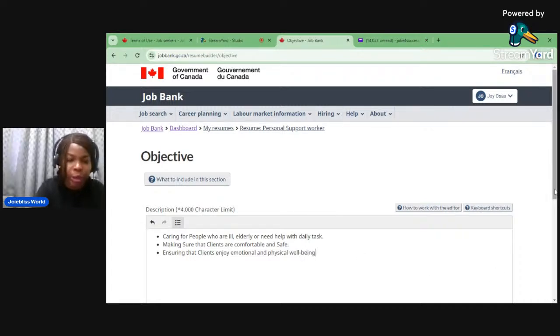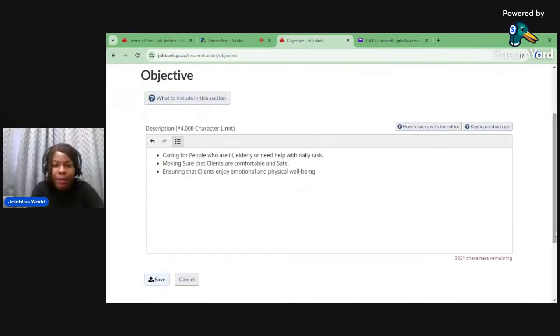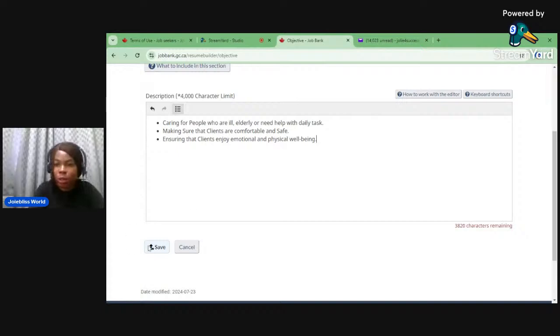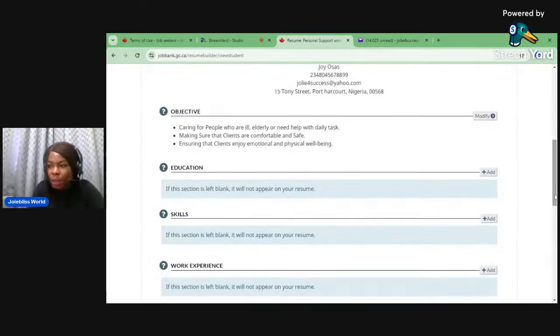Okay. So we are done with the objectives. When you are done, you proofread it, make sure there is no typing error, then you save. When you save, it will automatically go to the next one, which is your education. So you add it.